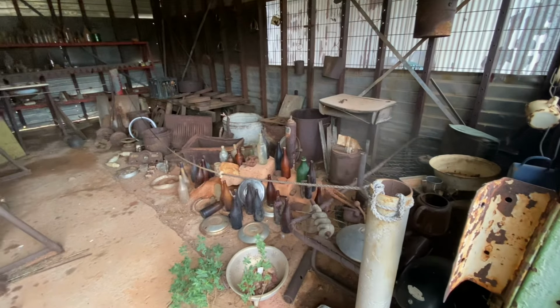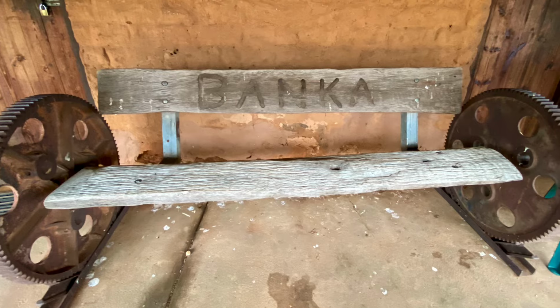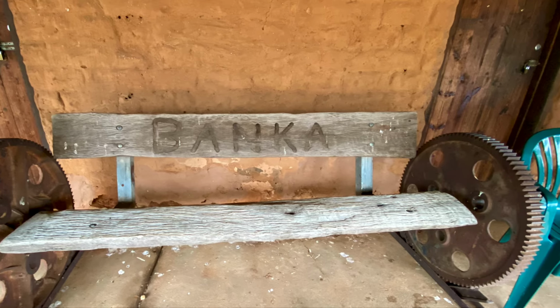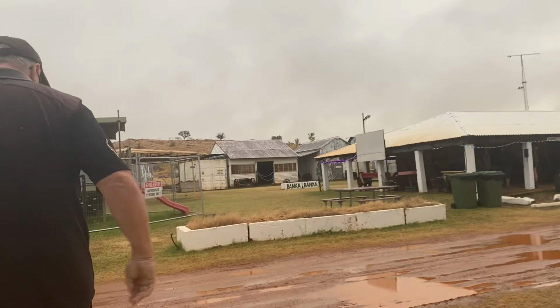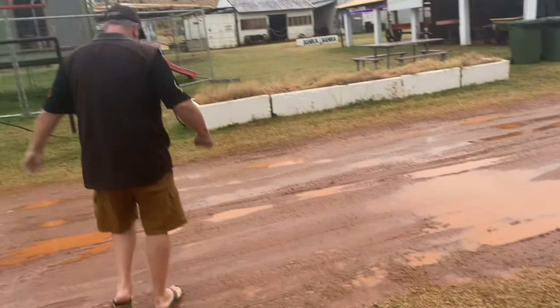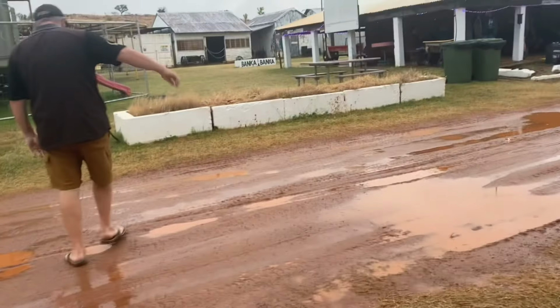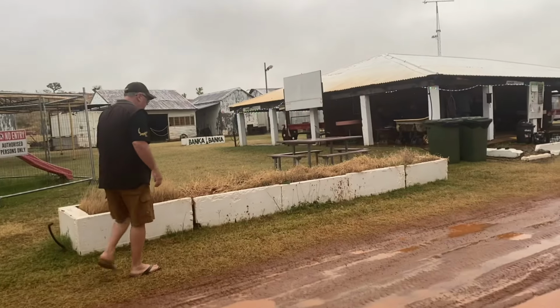This is the little museum at Banka Banka Station. Some bits and bobs that they've collected over the years. At Banka Banka Station, they have a communal happy hour and usually a campfire, but we've had rain all day in the outback making mud. But we're going to go over for a drink anyway.